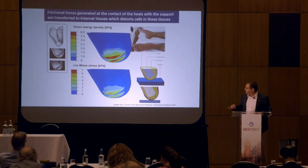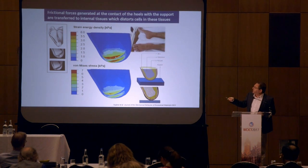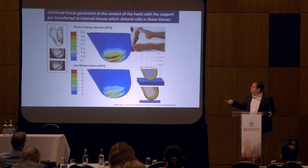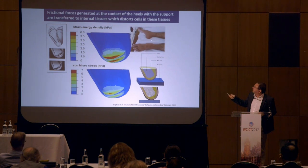And this is another paper showing specifically what happens internally in the structure of the soft tissues of the heel. So basically, we took off the heel bone here to just show what's going on at the interaction between the heel bone and the soft tissue, which is right here, the red colors, and red is not good. Red is bad, right? So all this red indicates very high tissue distortions that are generated by the forces that are transmitted over here at the surface.